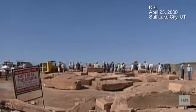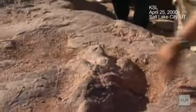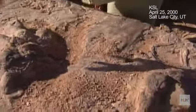For the Johnsons, a heart bigger than the dinos which made these tracks. Ed Yates, Eyewitness News.